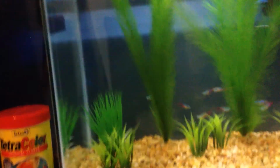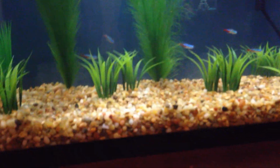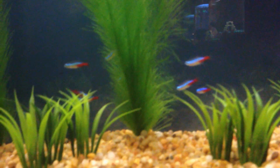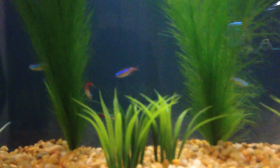Here's the 10-gallon tank. It's doing good, and neon tetras. I got two more when I went to Petsmart yesterday. I can point them out for you if you want. But one of them's not looking too good. He's right there. You see the one that does not know it's red? Yeah, right there. He's not doing that good, but I mean, he's alright, staying with the crowd.